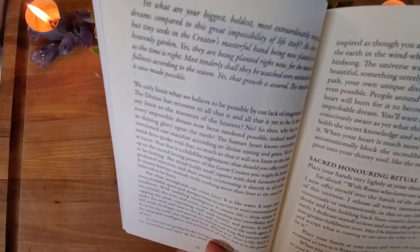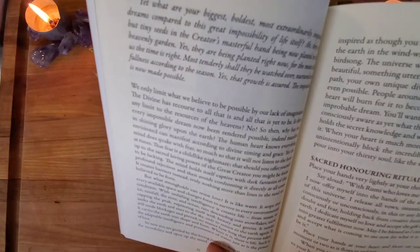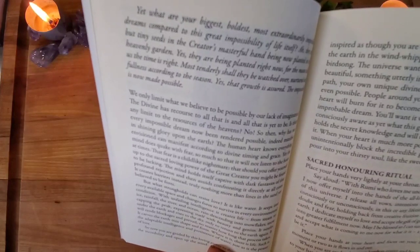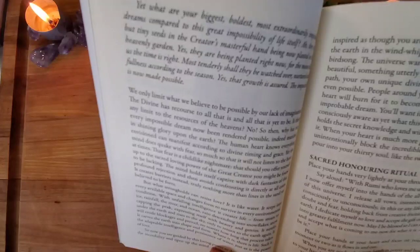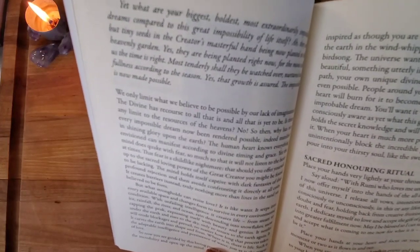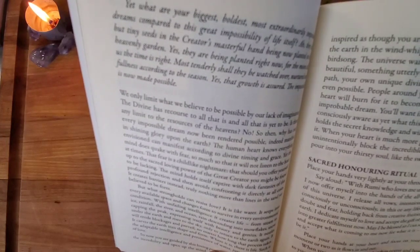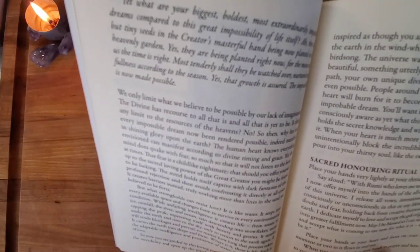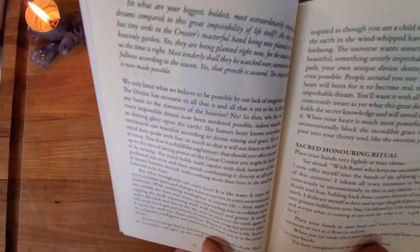No. So then why has not every impossible dream now been rendered possible, indeed manifest in shining glory upon the earth? The human heart knows everything envisioned can manifest according to divine timing and grace, yet the mind does quake with fear, so much so that it will not listen to the heart at times. That fear is just a childlike nightmare, that if you should offer yourself up to the sacred loving power of the great Creator you might be found to be lacking. The mind holds itself captive with dark fantasies of that rejection and then avoids confronting it directly at all cost.